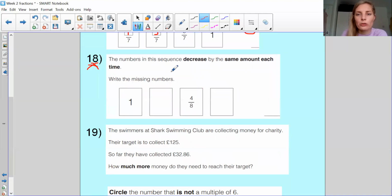Question number 18, I said, was a little bit tricky in terms of you had to use your equivalent fraction knowledge, okay? And you had to write in the missing numbers. Now, there are 4 blocks here, so I'm going to be working in quarters. Okay, now what is this worth actually if I had to make this into something over 4? So I'd say 8 divided by 2 is 4, and 4 divided by 2 is 2. All right, so what numbers would I need to put in here if I am decreasing each time by a quarter? So if I'm subtracting a quarter from 1, I'm going to say 3. Then I've got 2, and then hopefully you would have figured out that that's 1.